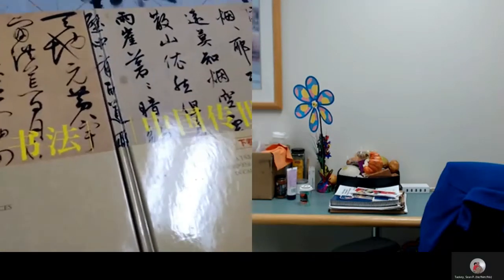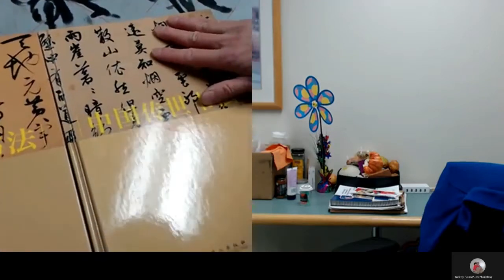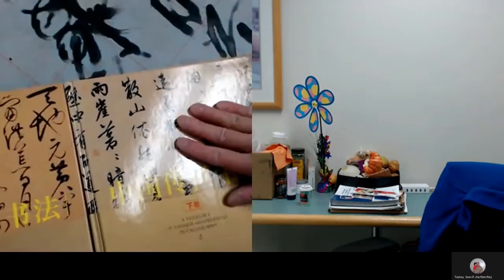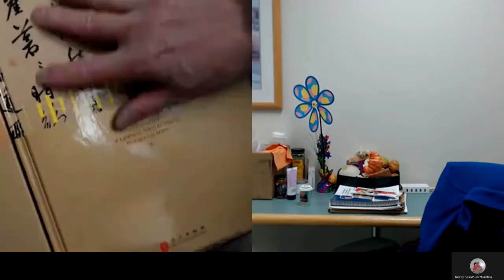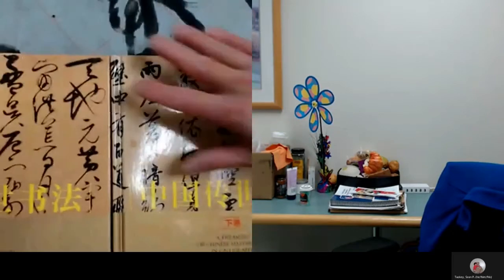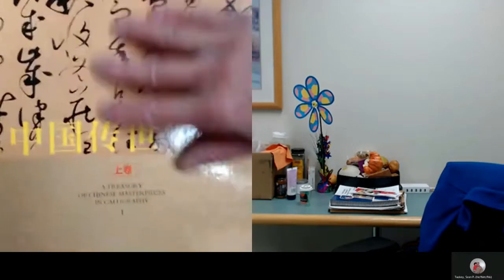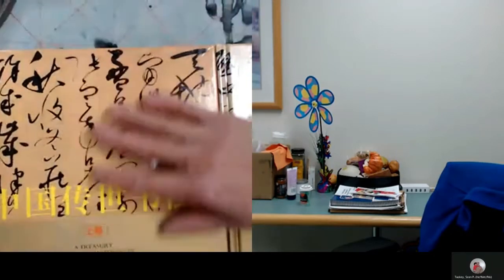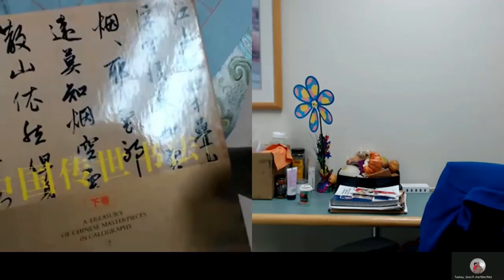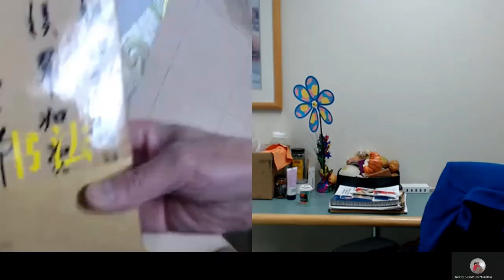So obviously, this is the so-called running style, which most people use in their average handwriting nowadays. And this is the cursive style, like the grass style. You can tell just by looking at those two.